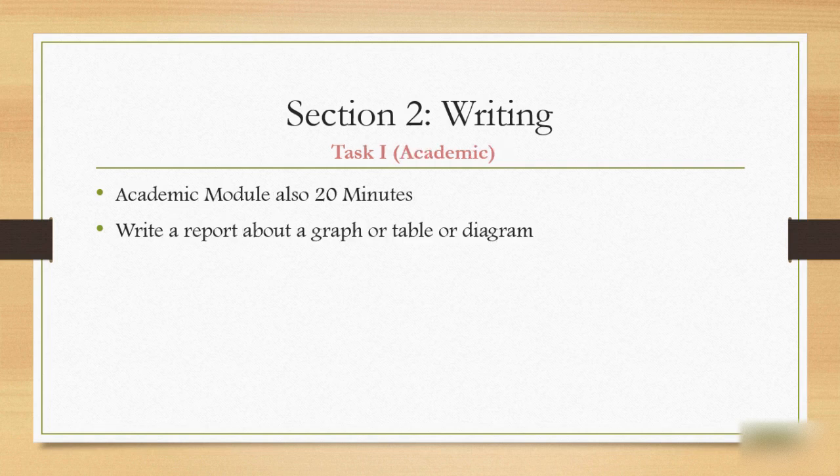Task 1, academic module. Task 1 is different on the academic module. It's not the same. It's a different task. You are not writing a letter. It's the same in that you have 20 minutes, but it's different in that you're writing a report. And you're writing it about a graph or a table or a diagram or statistics, something like this.